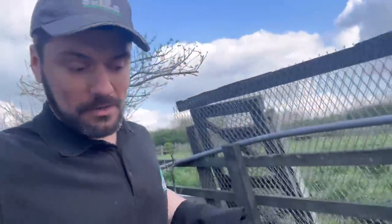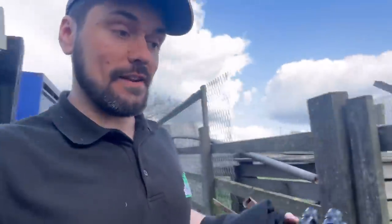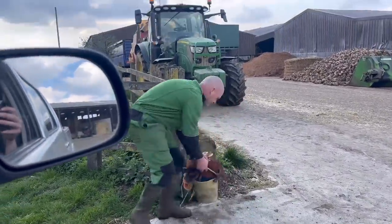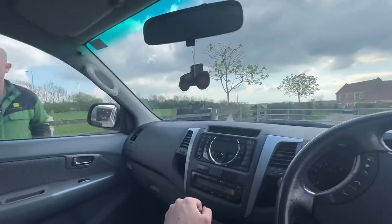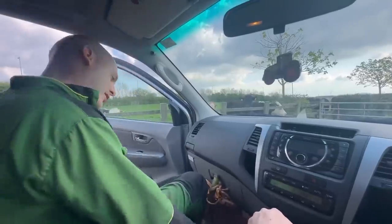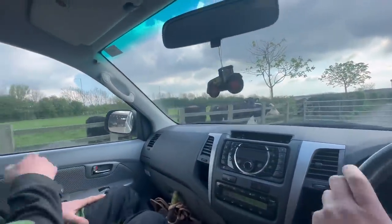Me and Andy are being sent on a bit of a road trip now. We're going to go and check the fences on a field. Andy sorting the gates out for us. We've got a few hammers and bits and bobs just in case the fence is down. So we're going to let some cattle out into this field, hopefully tomorrow, all being well. It's a nice end to day job, isn't it, Andy? Only take us 10 minutes. To 1 hour and a half, 2 hours.